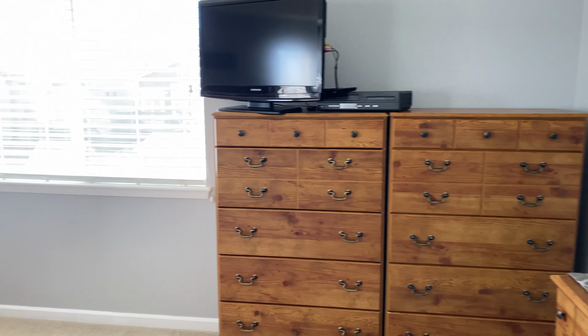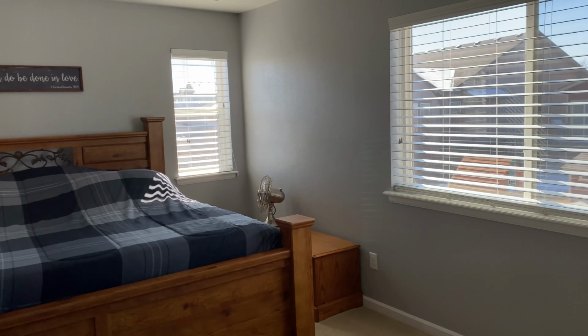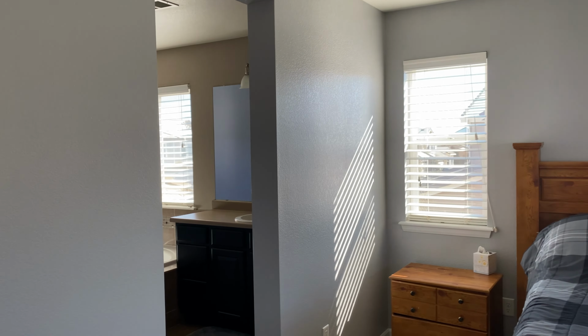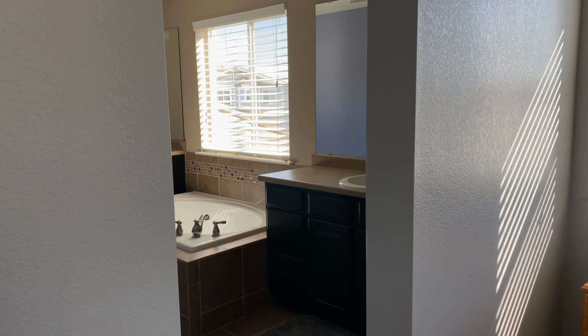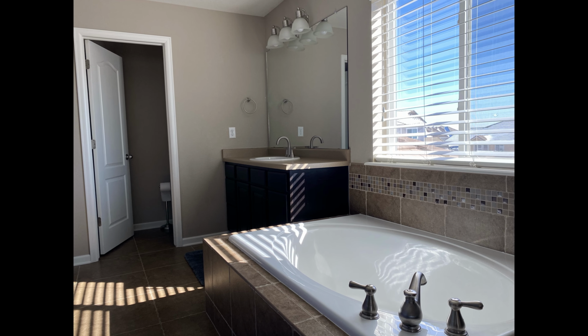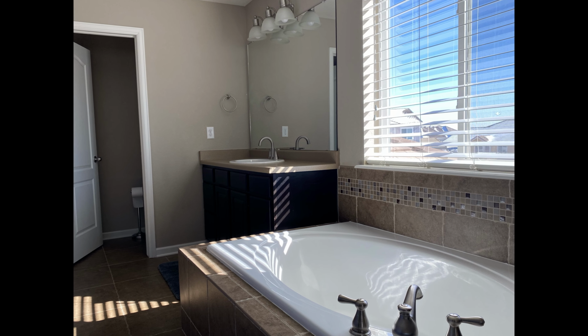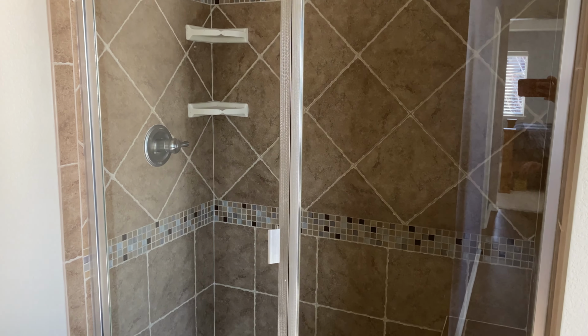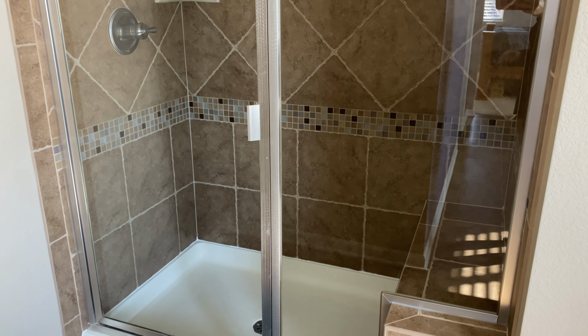The master bedroom does feature, again, plenty of natural light. It is separated from two of the bedrooms on the main level, and it overlooks the backyard, has a beautiful recessed ceiling. In the bathroom, there is a full walk-in closet, a soaking tub. There's a shower that's been completely refinished with beautiful tile work.